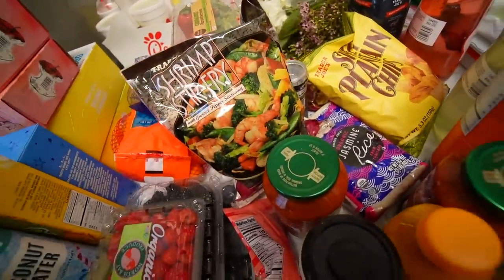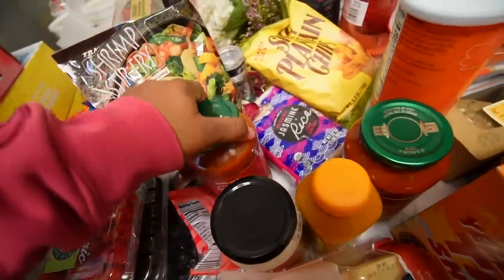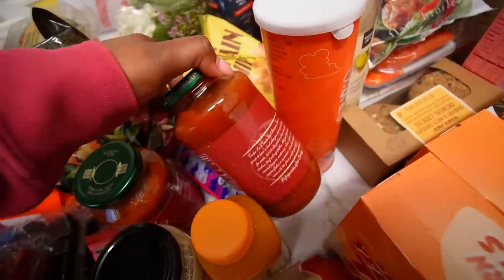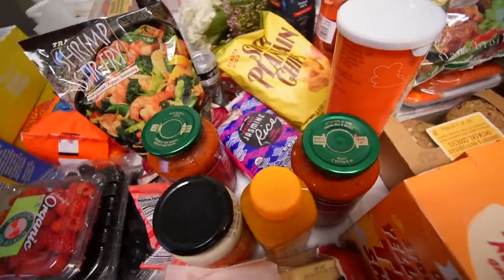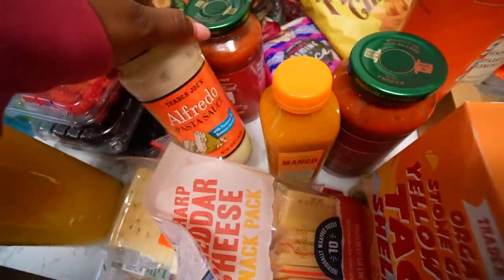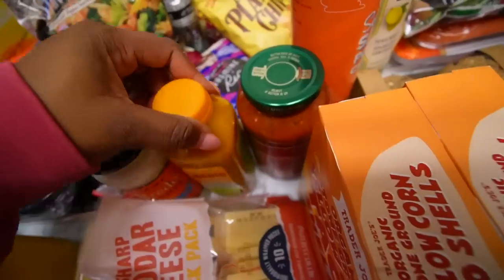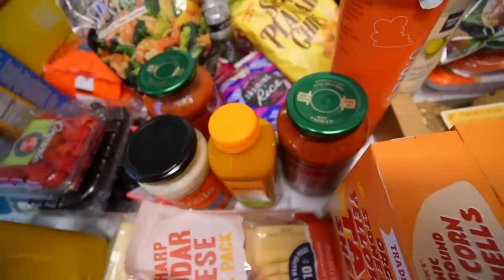It's really tasty. I got a couple marinara sauces. I always like to have these on hand because it's like a quick meal with pasta. Got some jasmine rice. Got some Alfredo as well. I picked this up because I was hungry while I was in there, but I didn't even drink it.